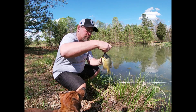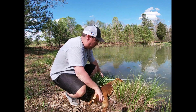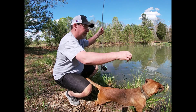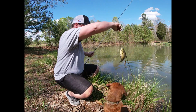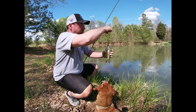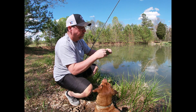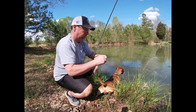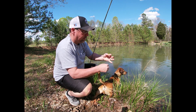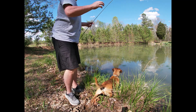What do you think, Tuck? Here's second bluegill. Tucky. I counted catching it twice. Tucky, come back. There you go. Poor Tucky wants him, doesn't he? That's fun. Let's try another one.